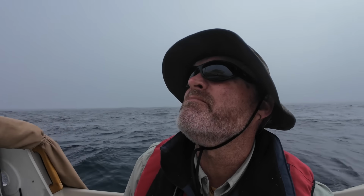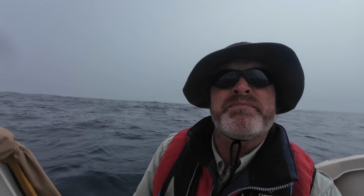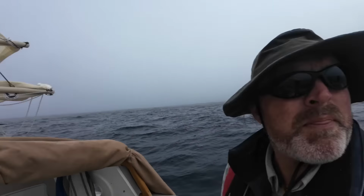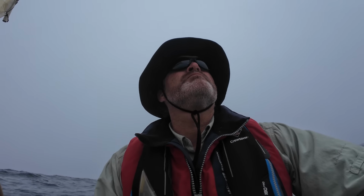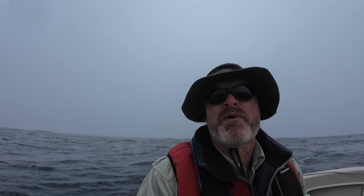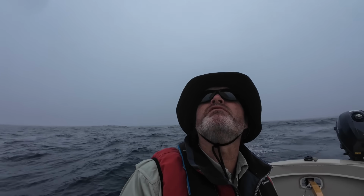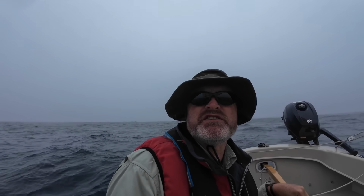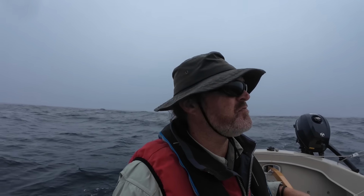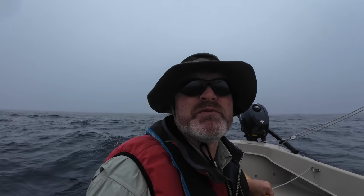Not far to go till we get to Cape Pillar. We've both decided to put a reef in because the wind's picked up a bit. All right, heading off, nearly there. We've got a mile to go to Cape Pillar. I've just put in the second reef because I was going just a little bit faster than Geoff. So, as I said before, it's probably a good idea that we stick together.